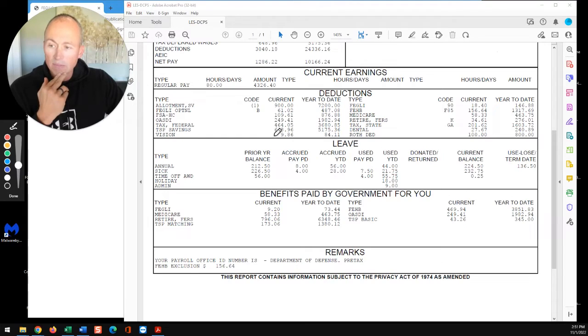Tax, federal tax, of course, got that. OASDI, Social Security, 249 held for Social Security taxes. TSP savings, another one. A lot of people like to, especially as you get later in your working years, maximize what you can put into TSP savings. At $648 per pay, I can tell you that this person is not on pace to max out their TSP. So that's something you can always adjust.